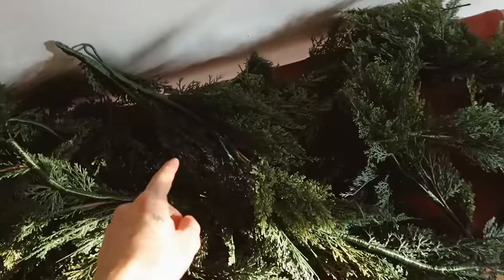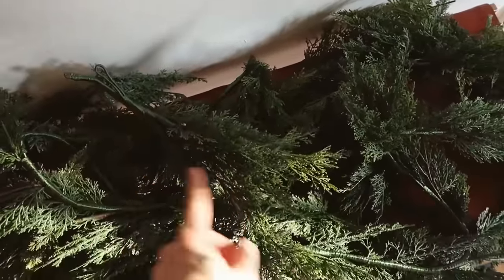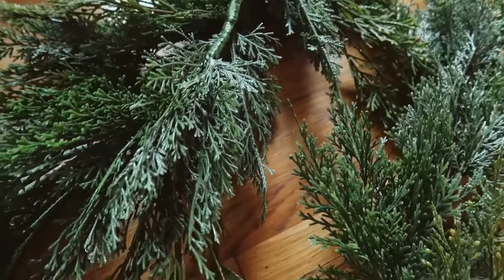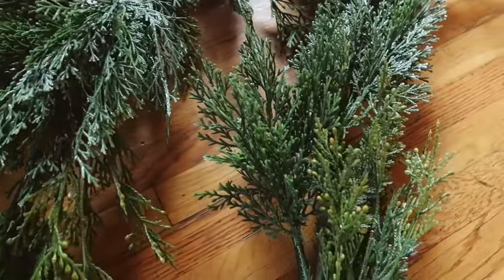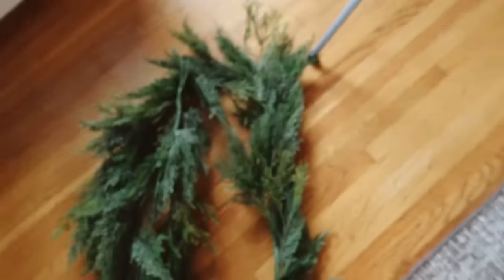Now guys, if you go and purchase this, it's from the Studio McGee line, however, it's in boxes, so keep that in mind. Here's a better look at the actual garland itself. It's really nice quality, and it actually looks pretty legit, not gonna lie. It has all these little berry stems on it. I actually want to add these right above the archway here.